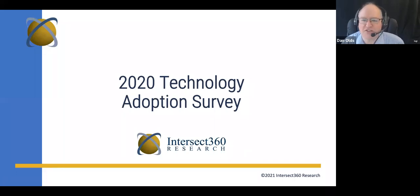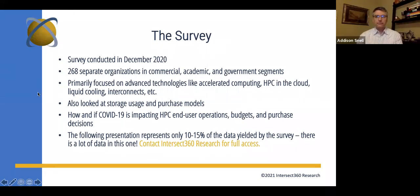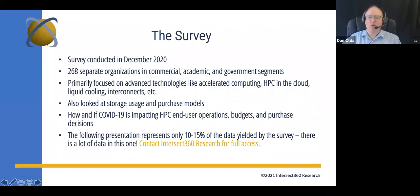Let's jump to the next slide. The survey, we did it in December of 2020. As you're going to see by the demographics in the next couple of slides, we have a great survey base on this. A total of 268 different organizations. We have them broken down by commercial, academic, and government segments, and we can do deep dives based on that for clients. Primarily, we're focusing on advanced technologies, liquid cooling, interconnects, accelerated computing, HPC in the cloud. We're also looking at storage usage and purchase models. We've asked some new questions on that I don't think anybody has seen before.